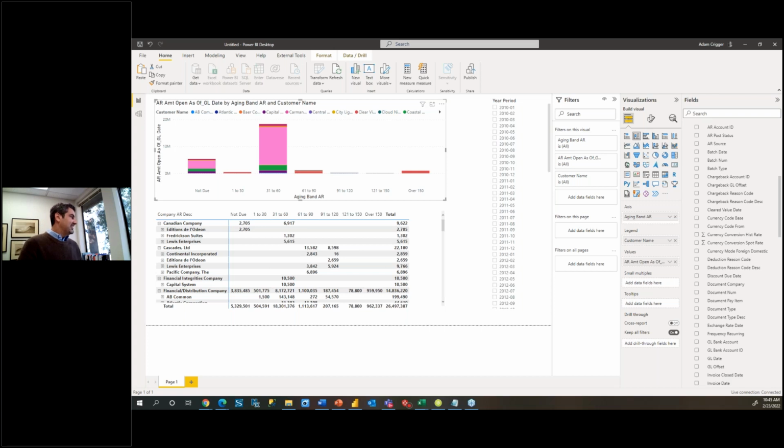But the first question we have is, can you apply JD Edwards security? Great question. And that's hitting the heartstrings of governance and confidence. So yeah, this is all connected from JD Edwards, and as part of our setup, we include a checkbox for most customers. Do you want to apply JD Edwards security? So if you'd like company security or business unit security, we can honor that.